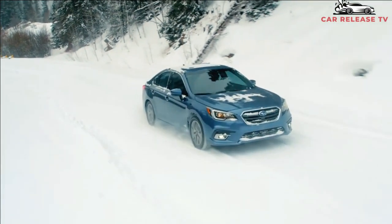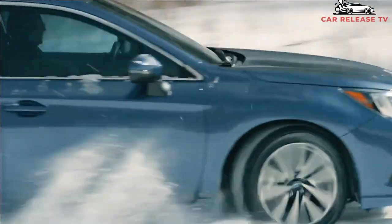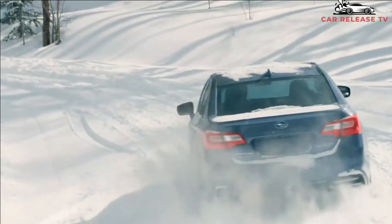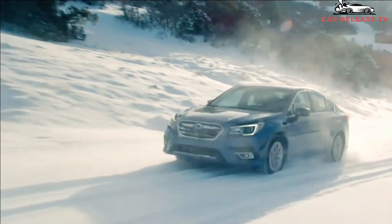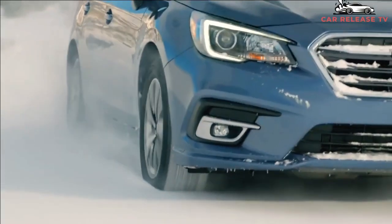The entry-level 2022 Legacy will continue to come with a 7-inch touchscreen, two USB ports, Bluetooth, Apple CarPlay, and Android Auto as standard equipment. Other trims come with an 11.6-inch touchscreen, wireless smartphone charging, a 12-speaker Harman Kardon audio system, and navigation. The Legacy is available with two different engines.